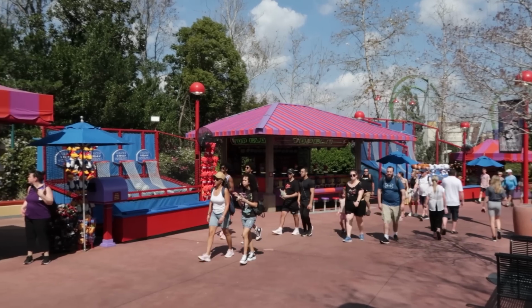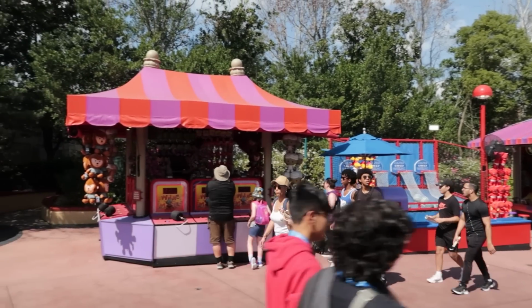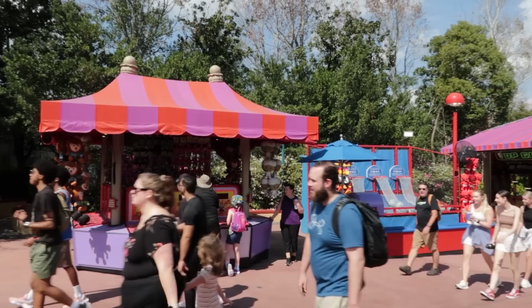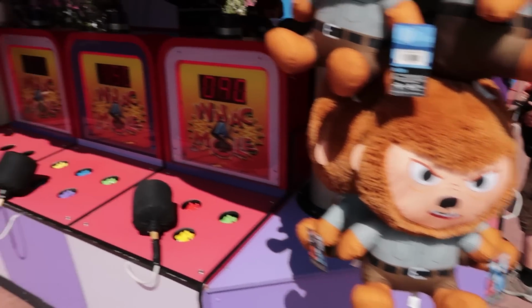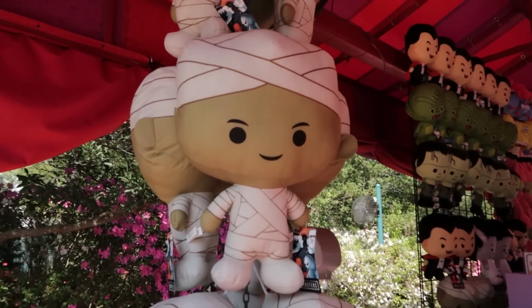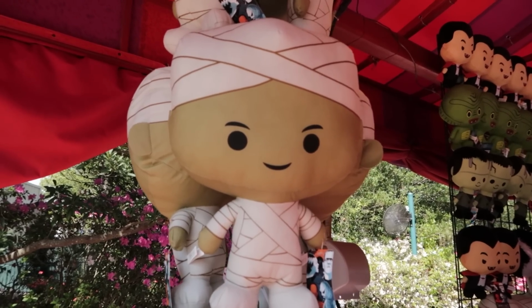At the Midway Games by Toon Lagoon, I am noticing one new prize. It's not a new category of prize, but just an individual prize I have never noticed before. Over here, the Whack-A-Mole, I've seen this Wolfman a lot, but I have not seen his buddy, the Mummy. This is the first time I'm seeing this mummy offered as a prize at the Whack-A-Mole.